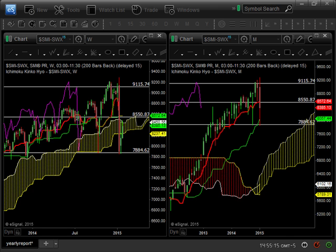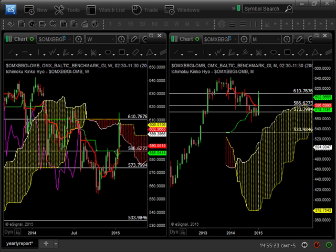Now we're going to get into the Baltic, Norway, all that region over there. If you look at the Baltic here, bullish trending here, finally went for a little pullback here.